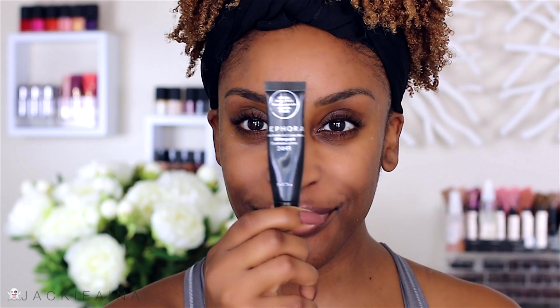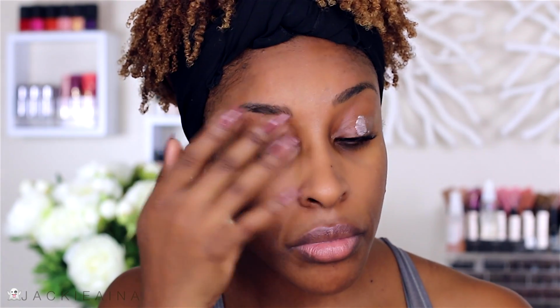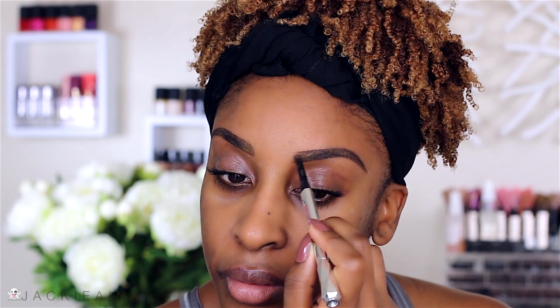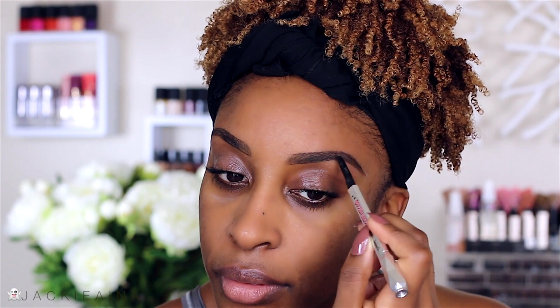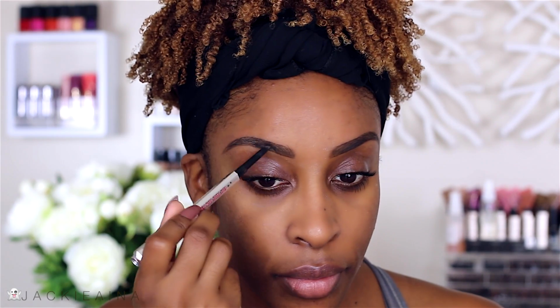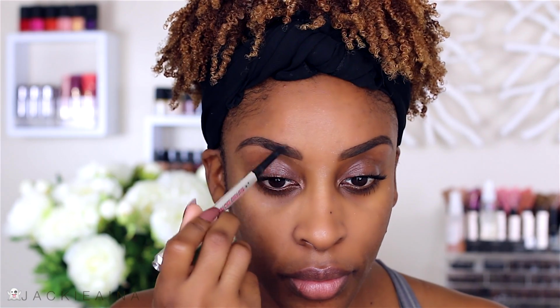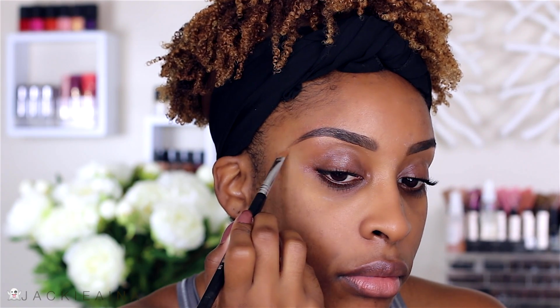So we're gonna jump right in by priming my eyes. I'm using this really sticky Sephora eyeshadow base, which is really annoying because they discontinued it. But I like really sticky bases because they really just catch those shadows. Next, I'm going to be filling in my brows, and I just quickly went through this because the routine doesn't really change. But I'm using the Benefit Goof Proof Brow to fill them in and darken them. I use the shade number 4, the Perfect Ash Brown.